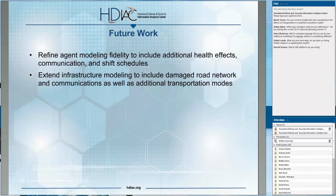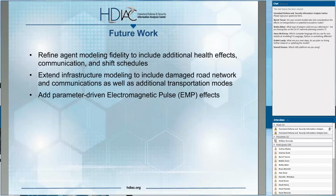We're going to also deal with the damage to our road networks and communication paths that are going to complicate the reaction of our agents. And as I said, we're going to include some electromagnetic pulse effects and effects on the communications, and do what we can to validate our model against other scenarios which are comparable.